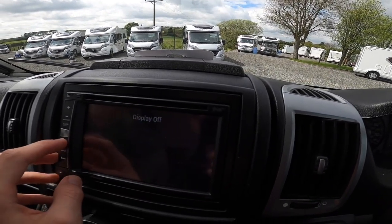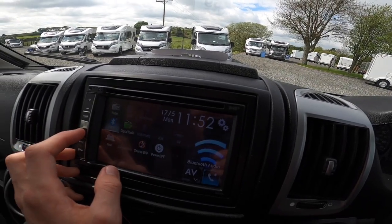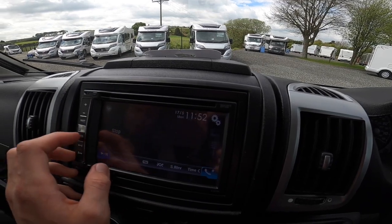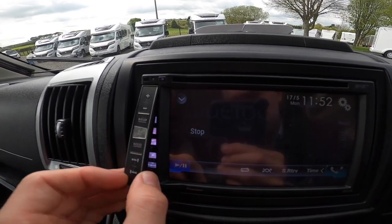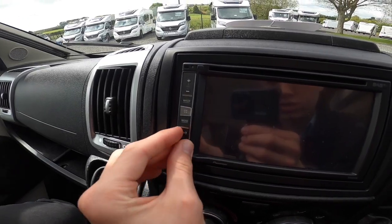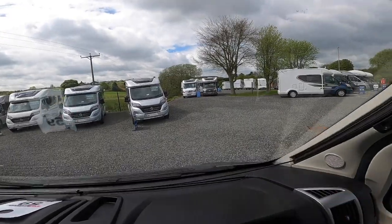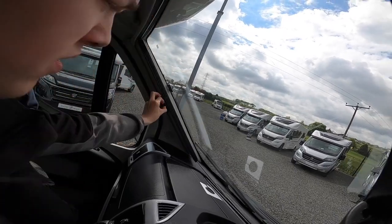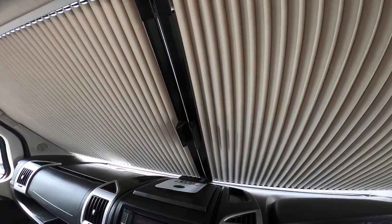And you can turn the display off should you be having it on a site, stop the glare. As soon as you touch it, it comes back on. And then if you wanted to, for safety, you can pop this out, turns the head unit off. Taking this out and carrying it on you obviously stops them from stealing your head unit. And then to black the windscreen out, you just slide along. Slide this one along, meet in the middle, and that would black the windscreen out on an evening as well.